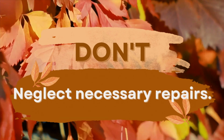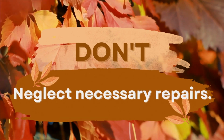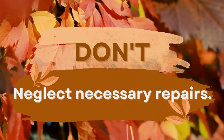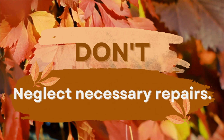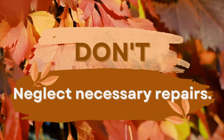Don't neglect any of those necessary repairs. Fall is an ideal time to address any minor repairs or maintenance issues before putting your home on the market. From leaky faucets to loose doorknobs, taking care of these small repairs can go a long way in presenting your home as a well-maintained and move-in ready property.